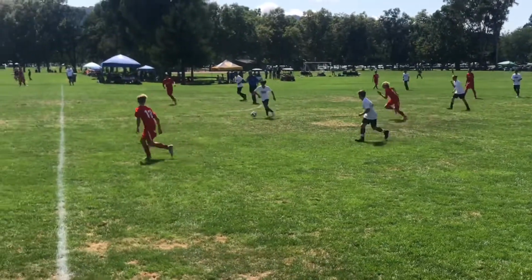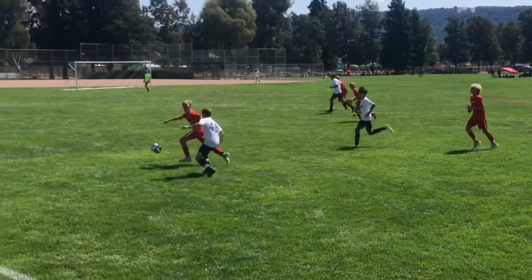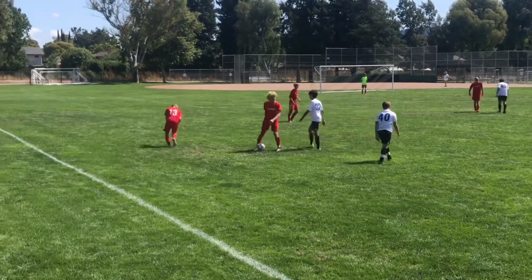Mustang can't control. Now here comes Surf, to the near side. Mustang's on the end of that. Surf tracking it down. And that's called foul. This will be a Surf free kick.